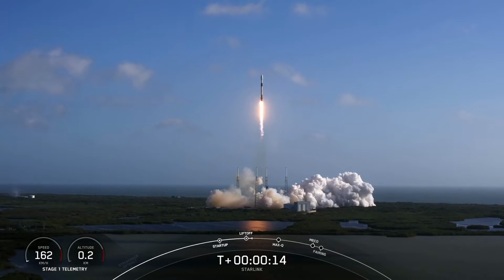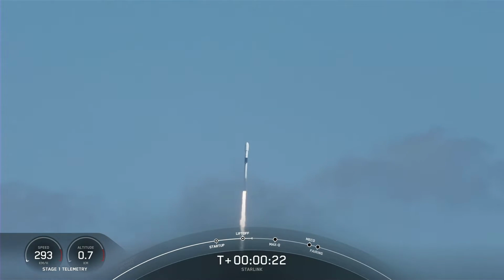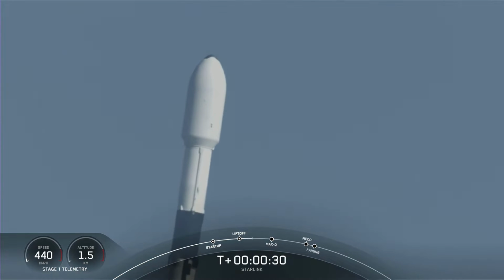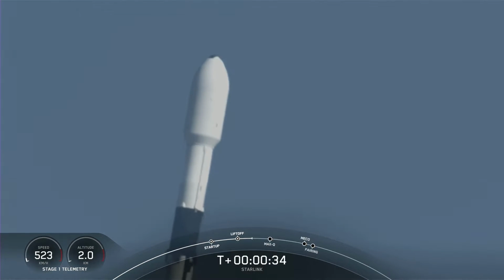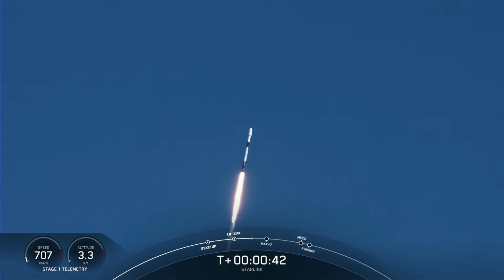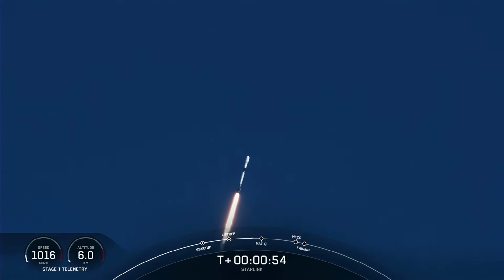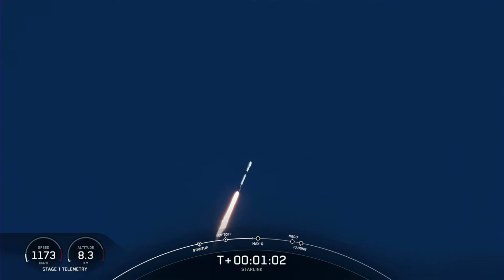Vehicle's pitching now. Falcon 9 has successfully lifted off from Space Launch Complex 40 at Cape Canaveral Space Force Station, carrying our stack of 48 Starlink satellites to low Earth orbit. Moments ago, we throttled the 9 M1D engines down, reducing the speed by decreasing the flow of fuel to the engine. Vehicle supersonic. Now that's in preparation for max Q, which is the maximum aerodynamic pressure that the vehicle will see, coming up in just a few seconds.